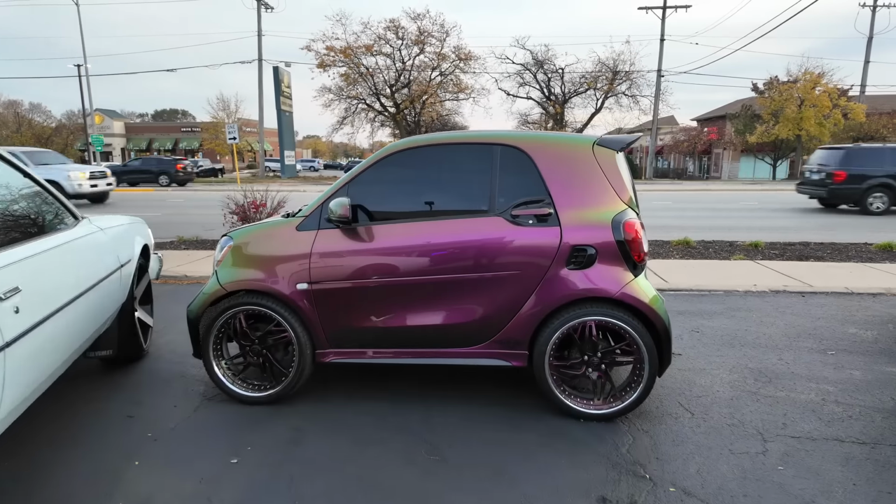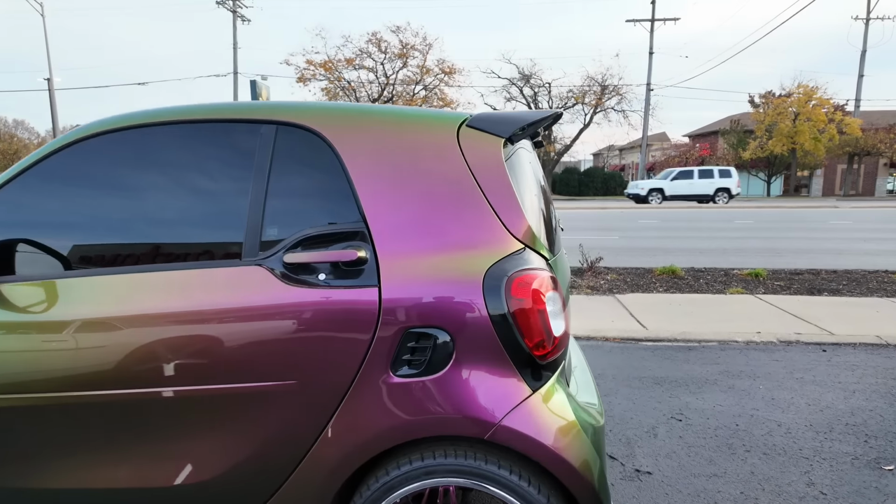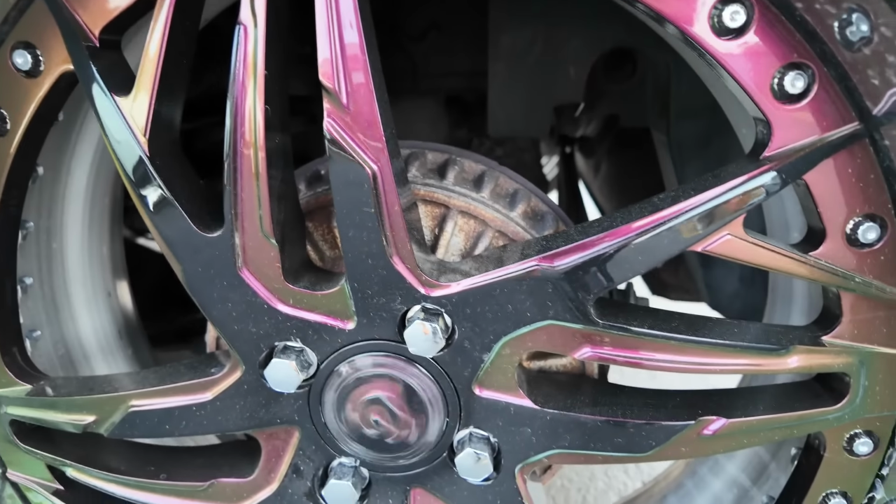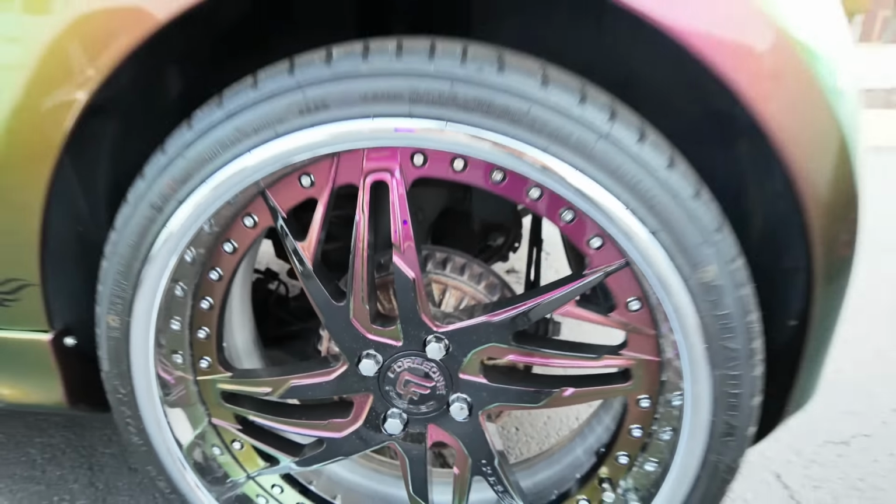Here we got this Marty. Smarty. With the Corleone Force. Are these flooring caps? Oh boy. Nice.